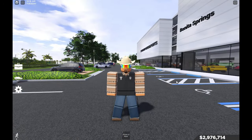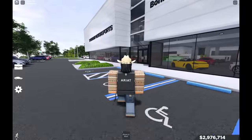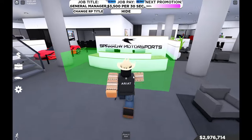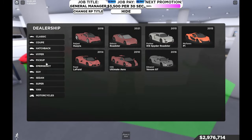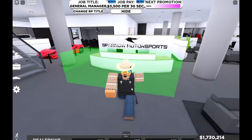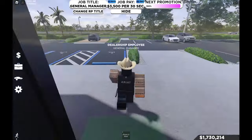But anyways, let's get into making the fastest hypercar. Now, of course, we have to go to the dealership. You're going to need quite a bit of money, but nothing that FinTech can't get you. When we go into the hypercar section, you want to get the Venom GT. It is currently $1,250,000. It currently comes with 1,244 horsepower. We're going to reduce that weight, but it currently is at 2,743 horsepower. So we're going to go ahead and buy that, and then I will see y'all in the shop.